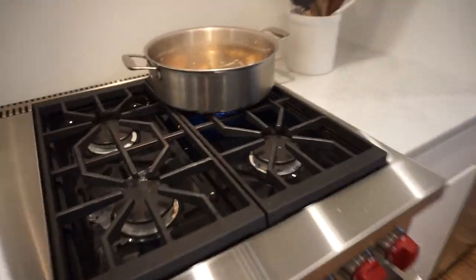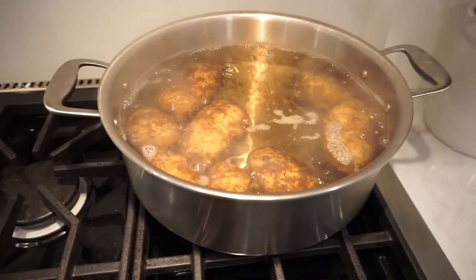Anyways, we are boiling some potatoes. I'm making some potato salad because we're having a little cookout, because earlier today, it was so pretty.